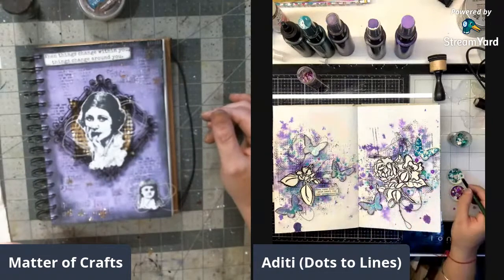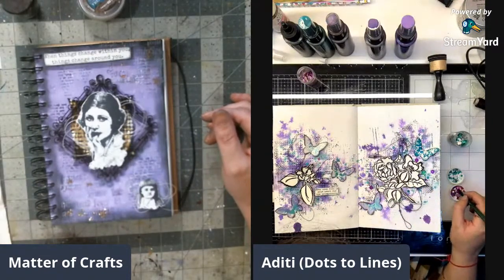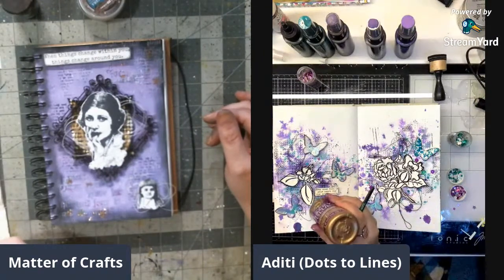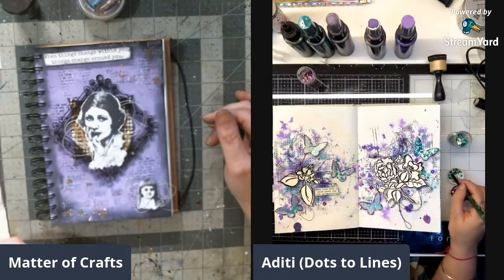Okay, sequins, sequins, yay! Perfect, one by one. Yeah, I mean, today I was like, no glitter on this. Sequins would be a good idea.